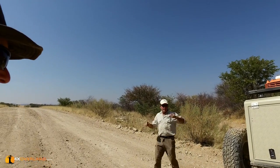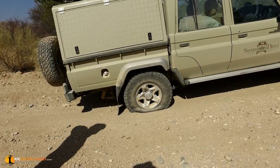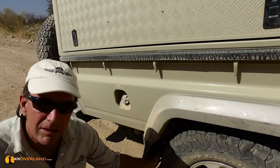So what do you say? Well, that's the reality of driving on these roads. It's a sharp stone that's gone in. Can you see the damage? Yeah, it's at the back here. Very sharp stone that's actually gone in. I can feel it's distorted the tyre.